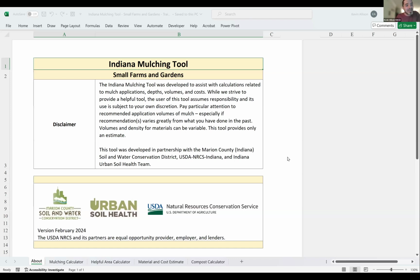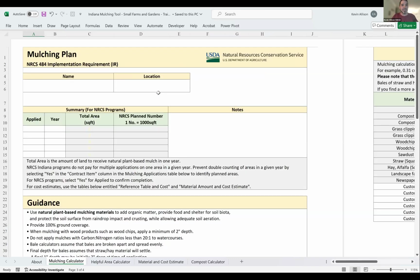There's a lot of considerations on it. So I'm going to go ahead and share. Download this tool. I think I can do this pretty quickly because, unlike nutrient management, it's a little bit easier, which is great. It's an Excel tool with 5 tabs on the bottom, and the first tab is the mulching calculator. This is basically the mulching implementation requirement. So you can put in Kevin Allison's garden, right? Marion County.